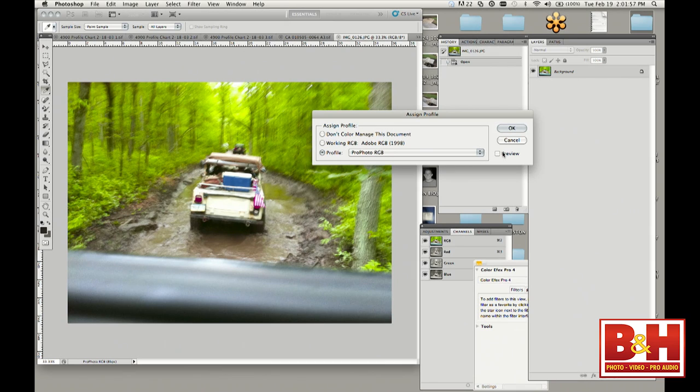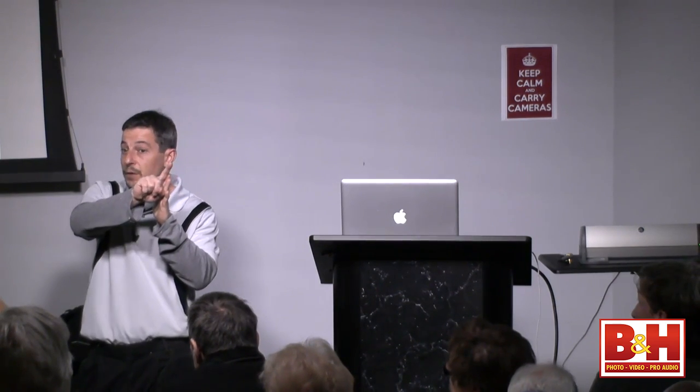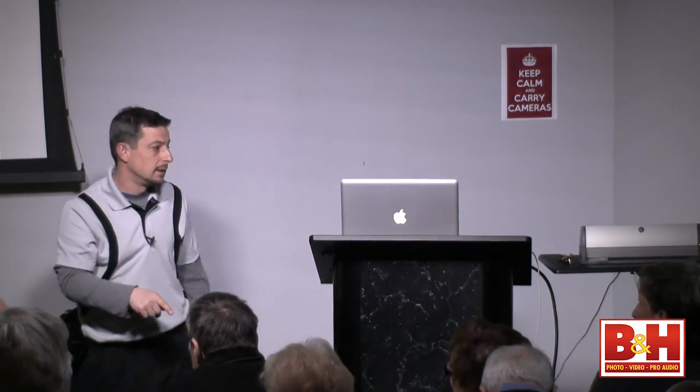Okay, so what that's doing is, let's just say this is my red point and this is my blue point, there's my green point over there. It basically expands those points up to my Pro Photo space. So again, not a good thing.